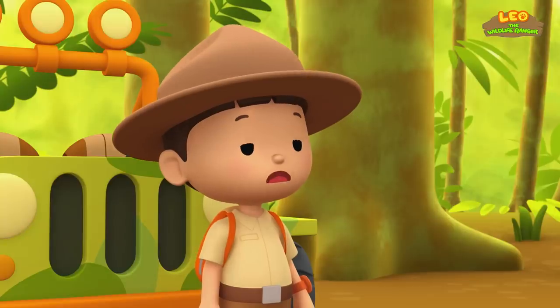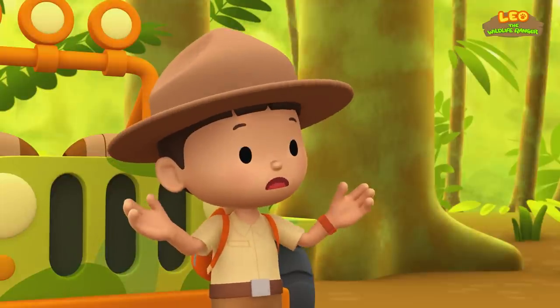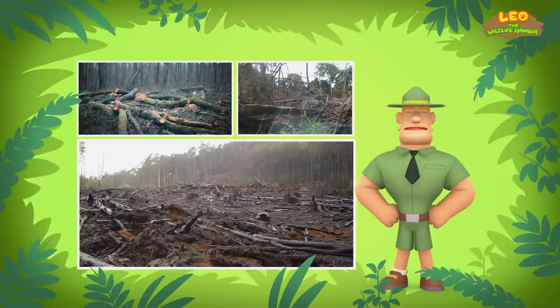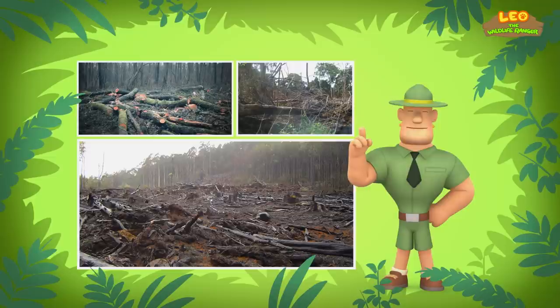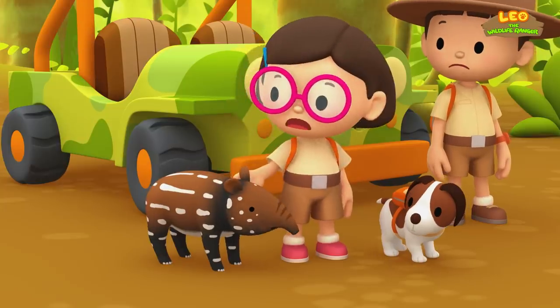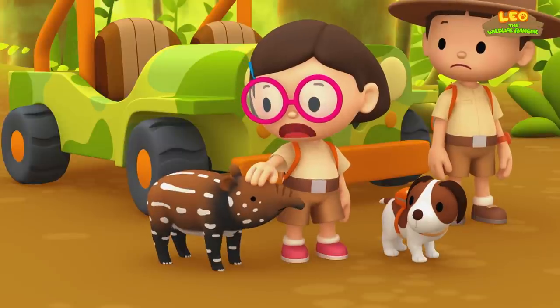That's terrible. Why are they in danger of disappearing forever? They are endangered because more and more of their forests are cut down. And sometimes they are also hunted by humans. Oh no! Then we have to make sure we return this little one home to its mother.